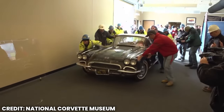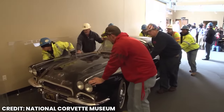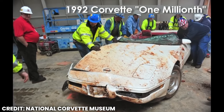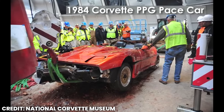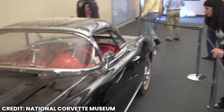Well, it went exceptionally well. Safety was the top priority, and the team did an outstanding job, and those cars now have been put on display in our exhibit hall for our guests to see as part of touring the museum. Thankfully, many of these great Corvettes have since been restored and are now even working on getting them back on exhibit in the museum.